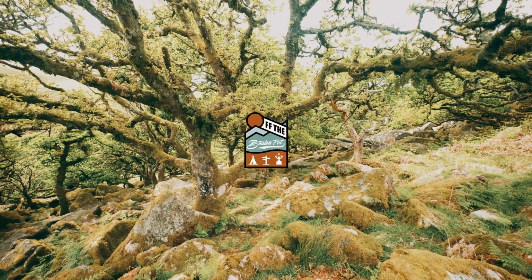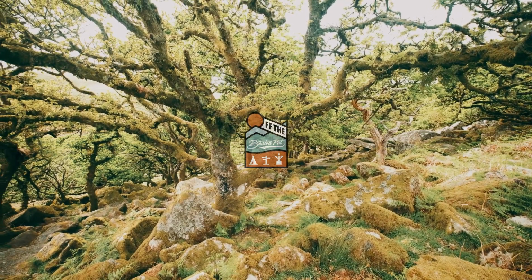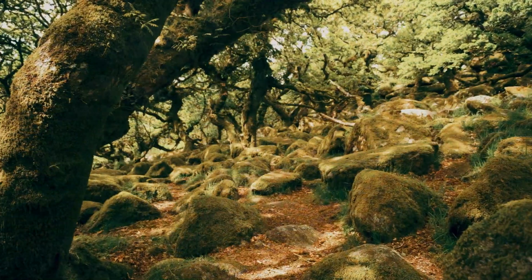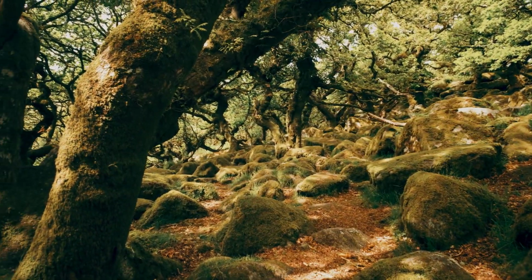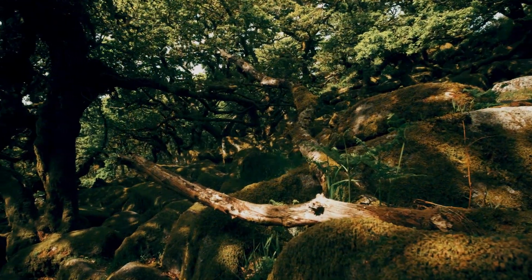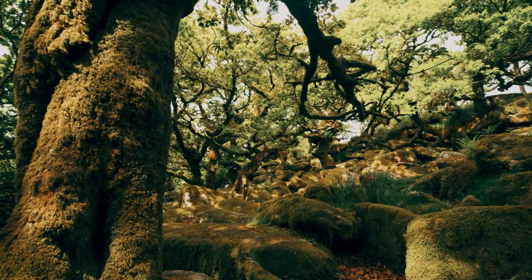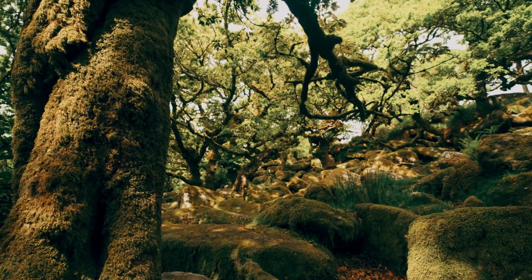So by sheer accident, I'd like to say design, we've made it to Wistman's Woods. This is an ancient oak woodland which is one of very few of its kind in Britain, and it is beautiful, as you can see. But I wanted to stop for lunch.